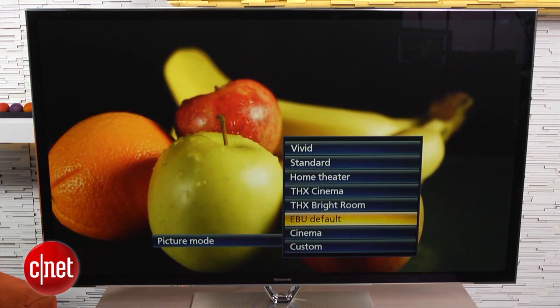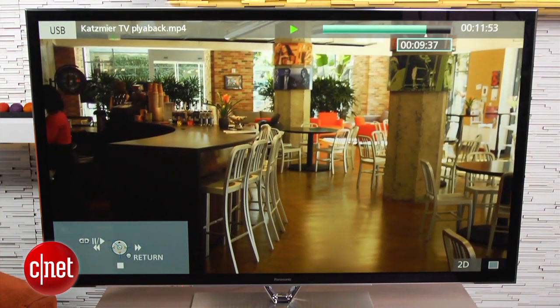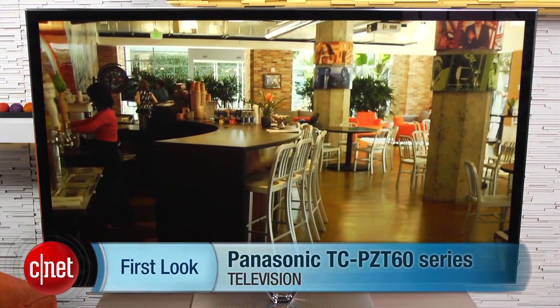So of course the ZT60 is not cheap. In fact, it's one of the most expensive plasma TVs we've ever seen, but for that you do get superb picture quality, again, the best we've ever tested. That's a quick look at Panasonic's ZT60 Plasma TV.